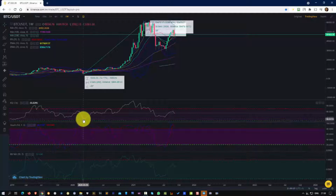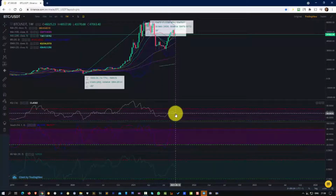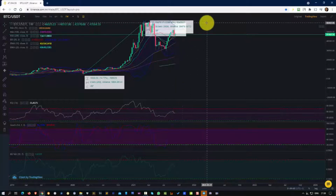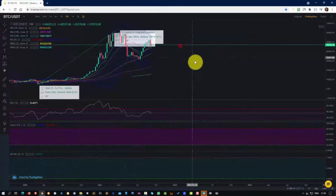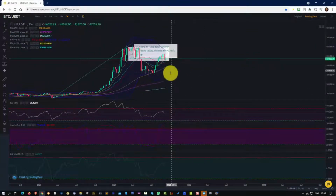If we break from there, and we break this line from those levels, then we have a golden cross. If we break from here, that's not a golden cross, just a bullish cross. And usually a bullish cross is pretty weak, we'll test 60,000 again and come back down. Now ideally, like I said, we really want to test this 42k. Really is that 42k.